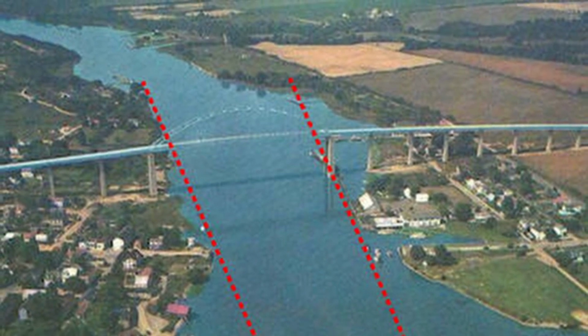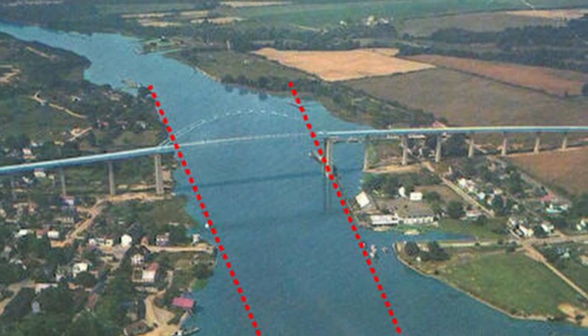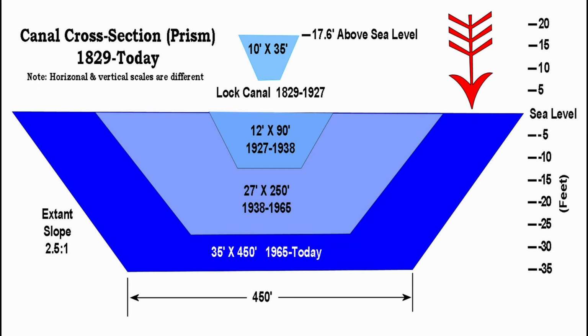This process began in the 1960s, and a number of the houses on the south and the north side of the canal were removed. The new waterway would have a channel width of 450 feet and be 35 feet deep. Unfortunately, this governmental capital improvement would further accelerate the gradual decline of the town.